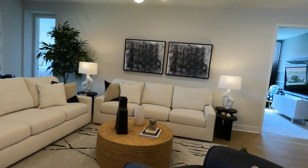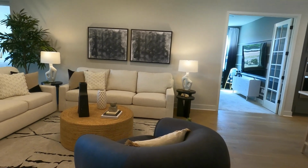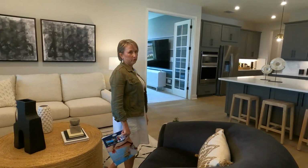Big, great room. And again, they've used two sofas instead of having to get a huge sectional. You can be real versatile, move the room around, depending on what you're doing.